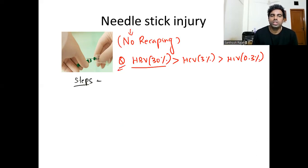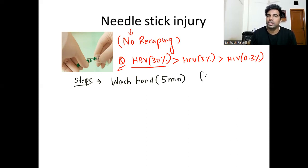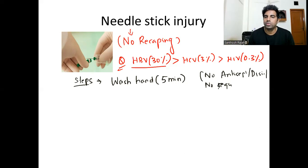The first thing you have to do is wash your hand, for a minimum of 5 minutes. No antiseptic or disinfectant should be used. You're going to harm the tissue and the infection can go deeper. Also, no squeezing of the finger and no sucking of the fingers. Those are wrong methods. So: no antiseptic or disinfectant, no squeezing and no sucking of the fingers.